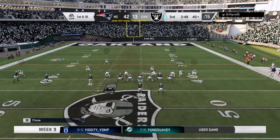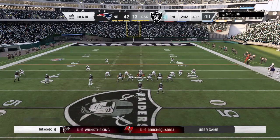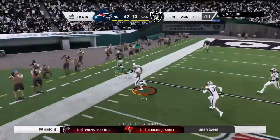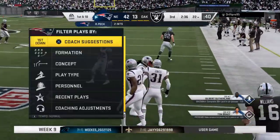First and 10 at the Mike 21. Hey, check Mike 21. They'll look to throw here on first down. And my goodness, another interception. Picked off at the 21.